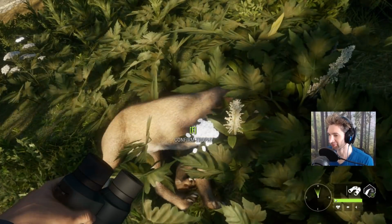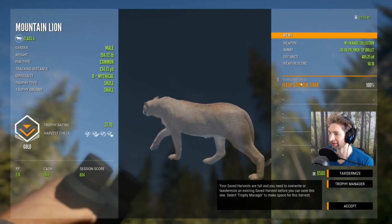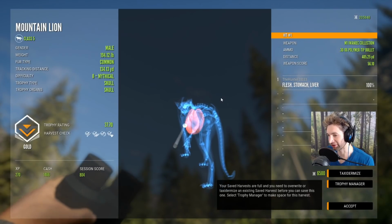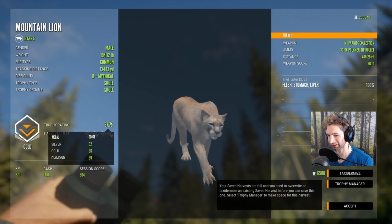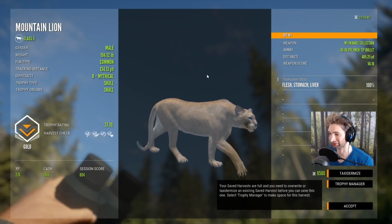Well, here he is, our first mountain lion. Let's pick him up. And he's going to score 37.7. Ended up making a 407 yard walking liver shot. But honestly, that was going directly for the heart, so I'm really, really happy with that shot placement. Wow. That's not bad for our first ever mountain lion. A 37.7 gold. I think we should get him mounted because let's see how far off he is from diamond. 39 is diamond. But yeah, that's our first and our biggest one.